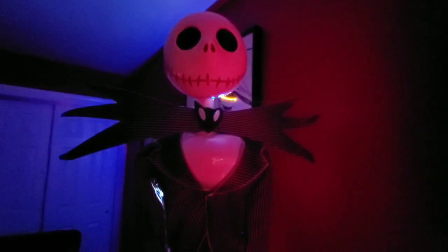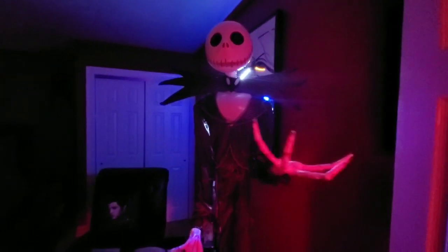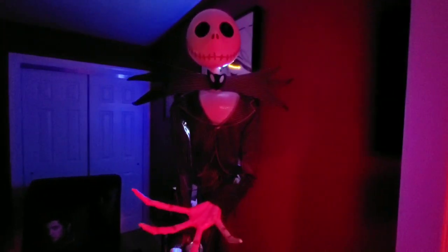And in another room we have Mr. Jack Skellington from Nightmare Before Christmas. He's motion activated, so let's see if we can get him on. There he is. In person. What a pleasure to meet you.